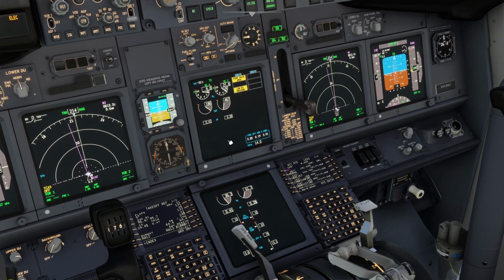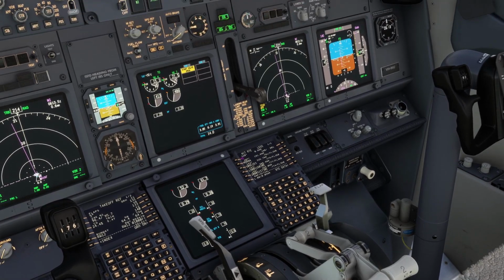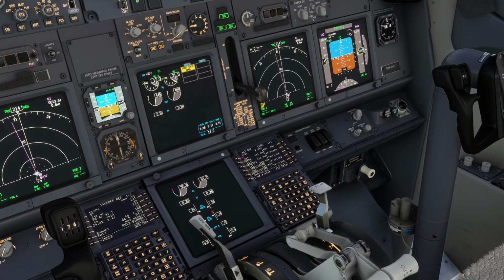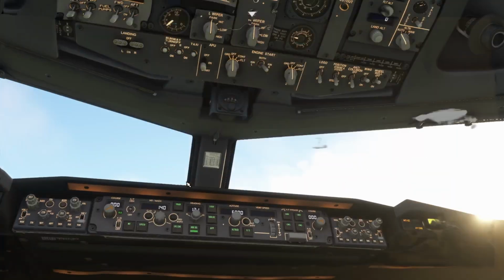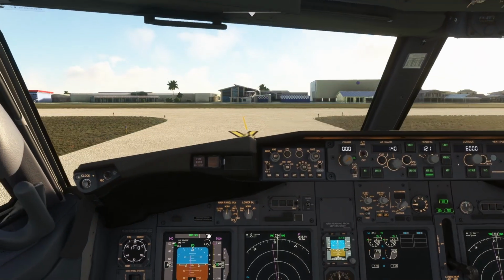Waiting for 56% and 2 now. There's our oil pressure light out. Starter cutout. Start valve closed. Roll back. Wonderful. Gen 1. Gen 2. Probe heats. Reverse C on the bleeds. Continuous. Continuous. Off. Taxi light on. Flaps 5.